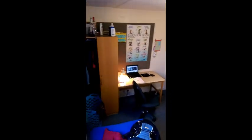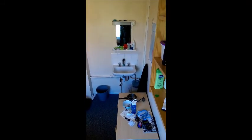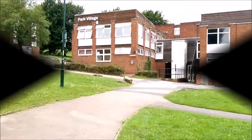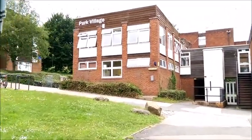This is a standard Park Village single dorm. The room is a comfortable size with cabinets, shelving, desk, and bed. This clip should give you insight into the layout of the Park Village buildings.